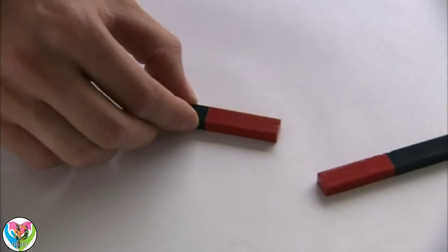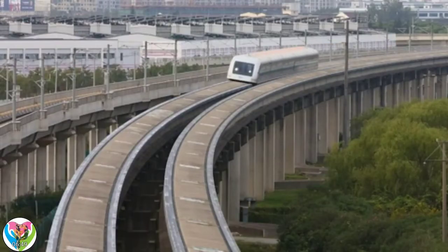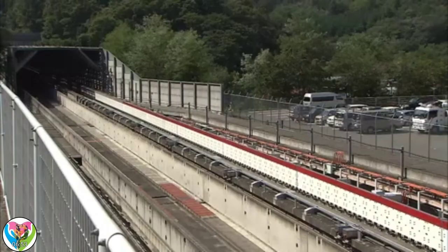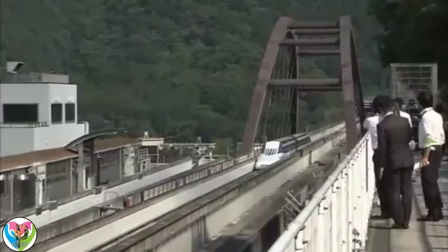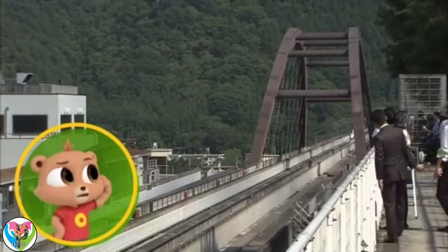Sometimes when two magnets get close, they push each other away. That's how maglev trains use magnets like these underneath the tracks. There are many countries with maglev trains, but the fastest ones are in China. It can go 3 times faster than a normal train. How does it go so much faster?